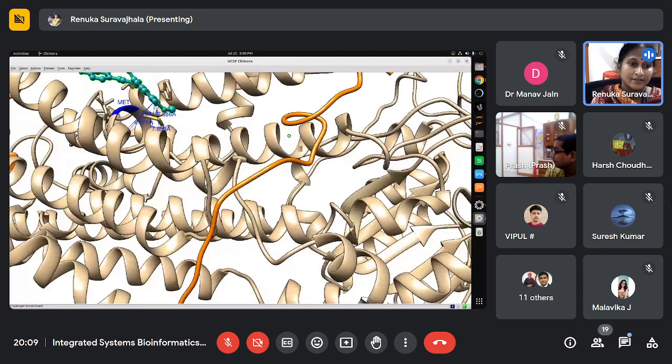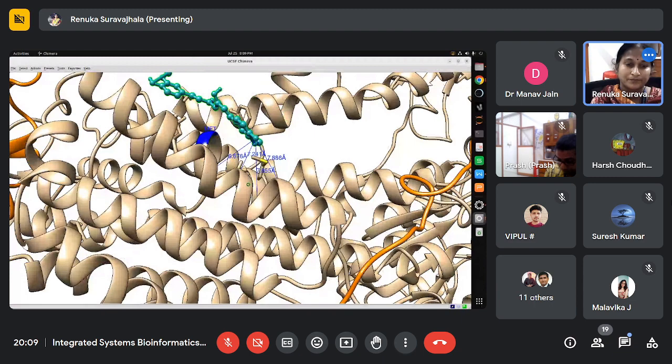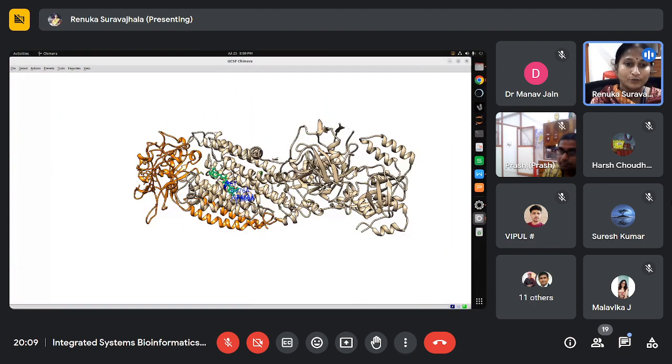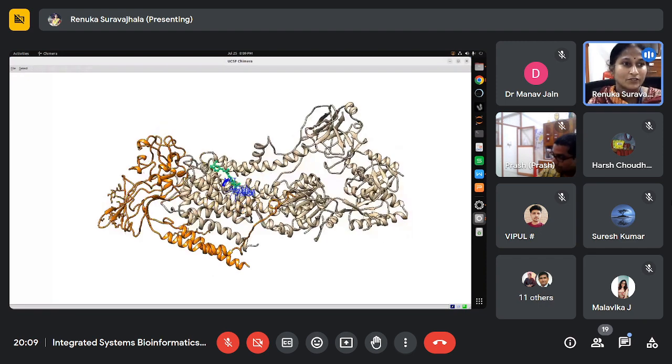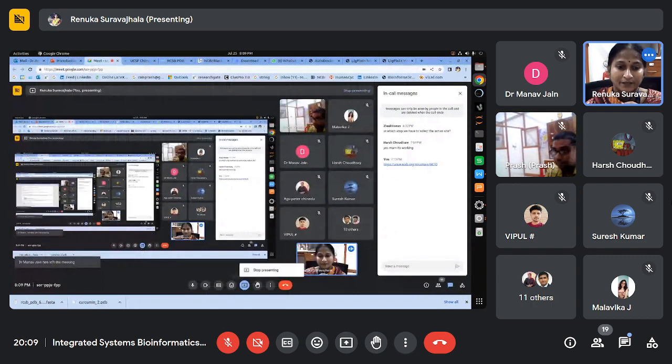And I can select them and then label those residues where it is interacting. I hope it is clear, and you try to play around with the visualization tools, and you will try to understand why we are doing this and what we are trying to come up with in these docking studies. Yeah. With this, I will stop here. Thank you.